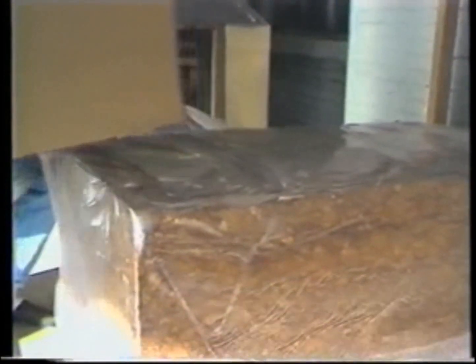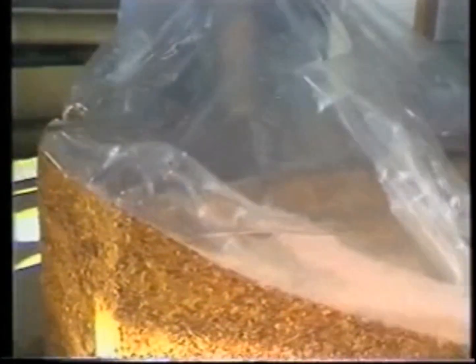The crates of tobacco are delivered to the receiving bank, where the outer covering is removed, leaving the cases of tobacco, each of which weigh 200 kilos. And so starts the first treatment of the tobacco in the primary manufacturing department, or PMD as it's known.